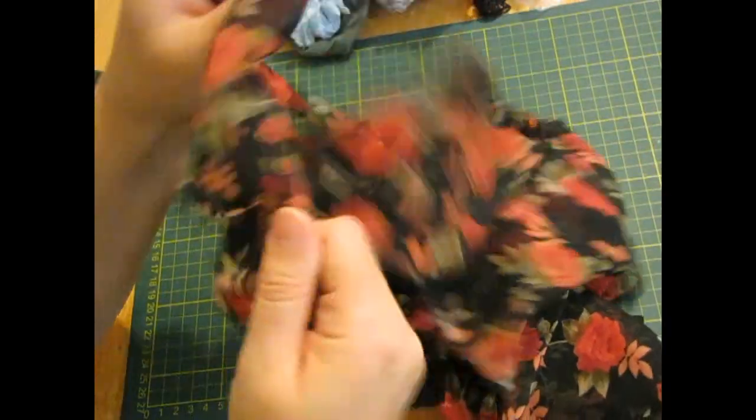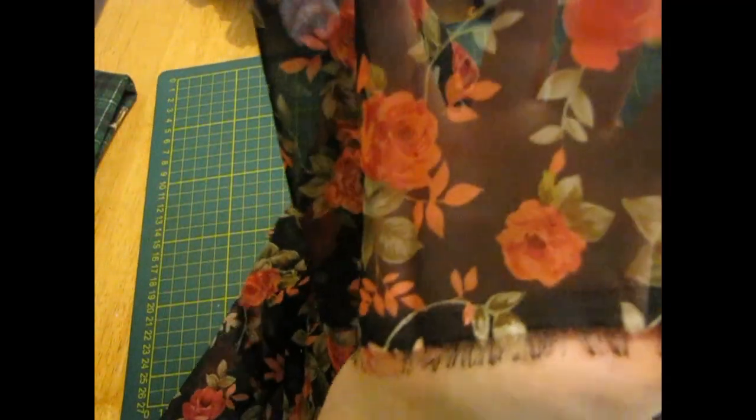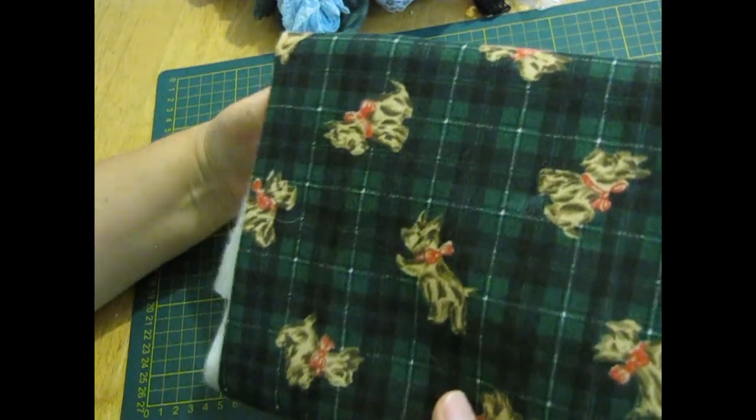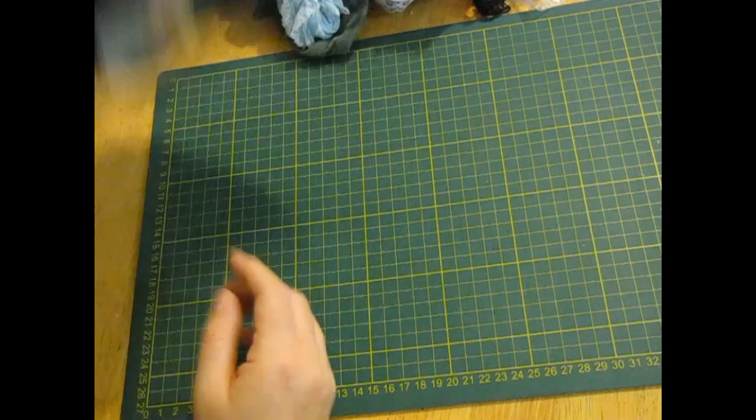And this is very sheer rose fabric. It's almost like your scarf material. Thought that was beautiful. It's been hacked up, so. And that looks like it frays quite nicely as well. And the last thing from that shop was this. Looks quite Christmassy with the little terriers on it and the bows. So it's fleecy material. Thought again, Christmas covers or something like that.